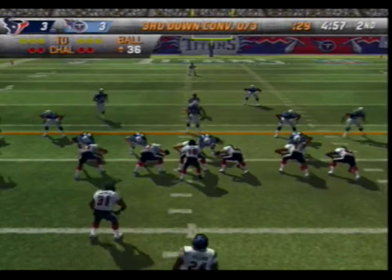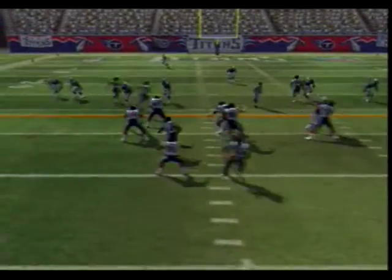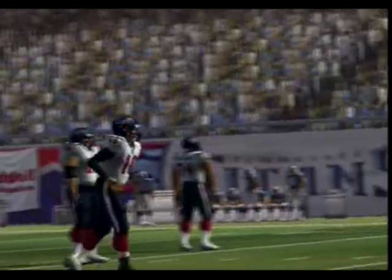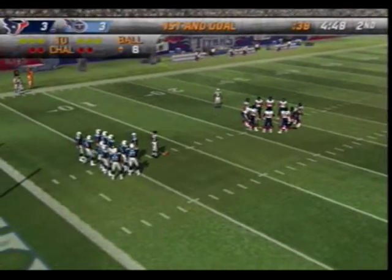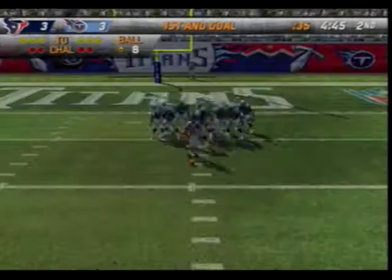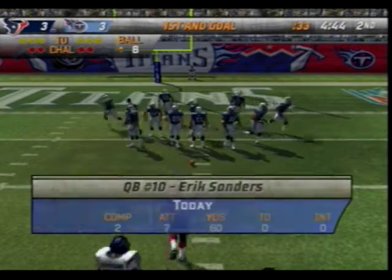Watch your man. Hey, let's go. The Titans come out in a 4-3. Play action. Launches this one to the right. What a catch. What a throw. He put everything he had into that one. They're 8 yards from the end zone.